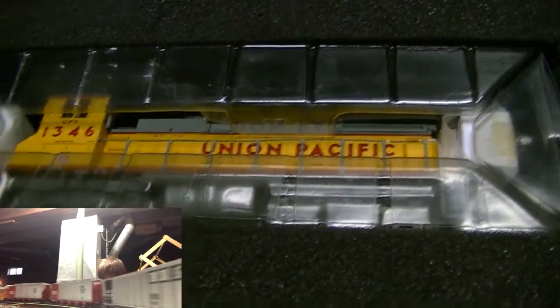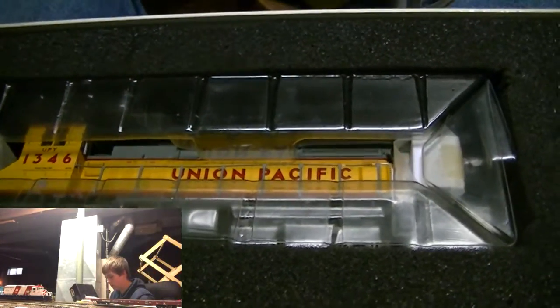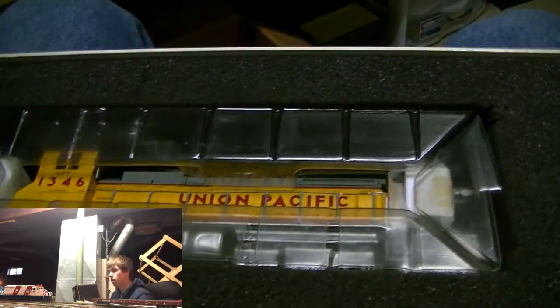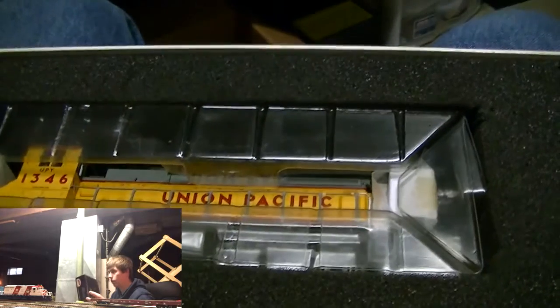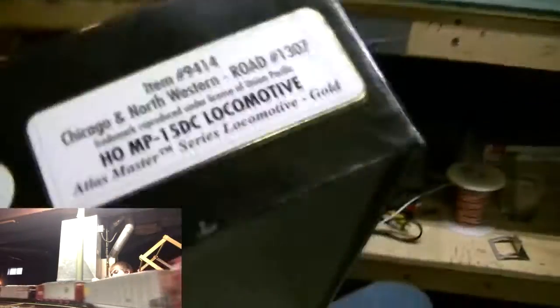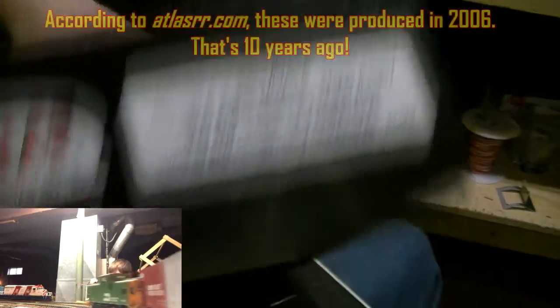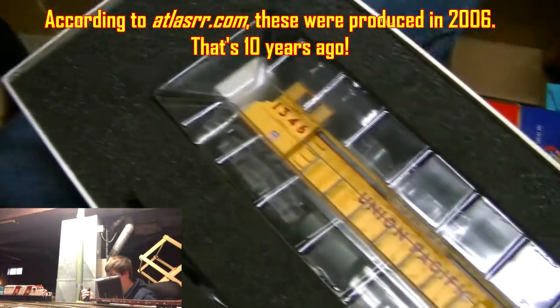1346 UPY. It's sound equipped, the only one with sound. Runs really nice when it runs. If I put it on the track now, you'll get sound and headlights, but it will not move. If you flip the direction switch, it'll blow the horn. You flip it back, it quits or restarts. So that's the struggle with that one, and it's in the wrong box. So it's missing the front handrails. But the front handrails belong to the locomotive that was in here prior, which happened to be Chicago Northwestern 1307. The same locomotive, just not Union Pacific.